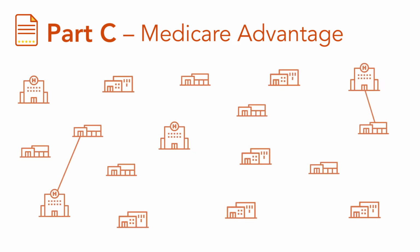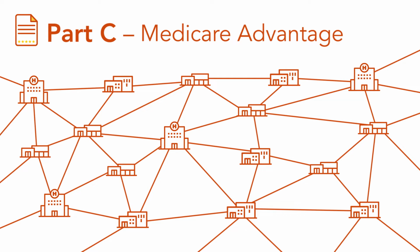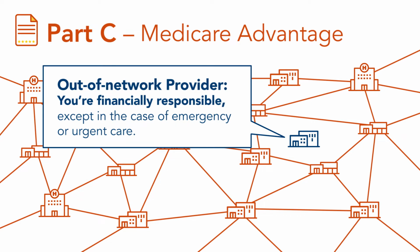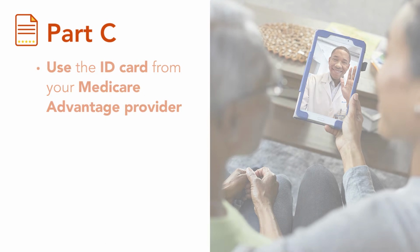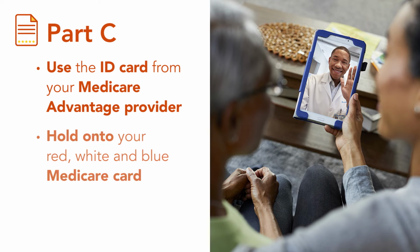Medicare Advantage plans feature a network of providers you must use for care. If you choose to see a provider outside of the network, you'll be financially responsible, except in the case of emergency or urgent care. Once you've enrolled, you'll use the Medicare Advantage plan's member ID card when you get care, but you should still hold on to your red, white, and blue Medicare card.